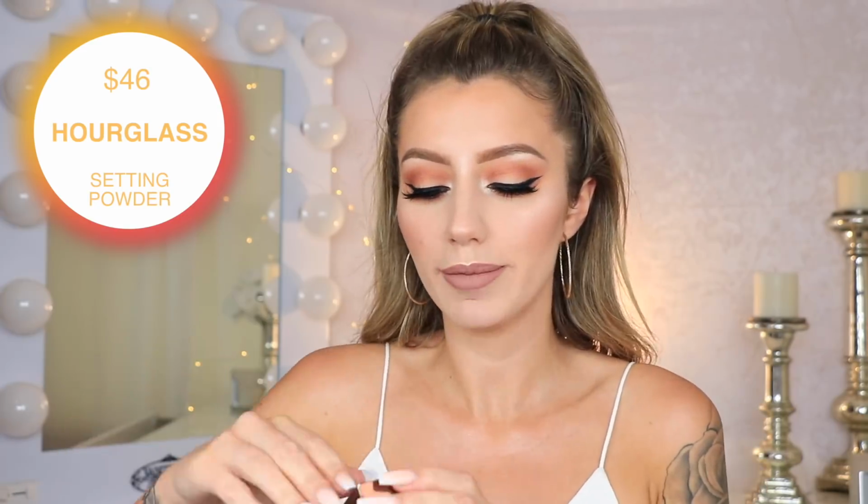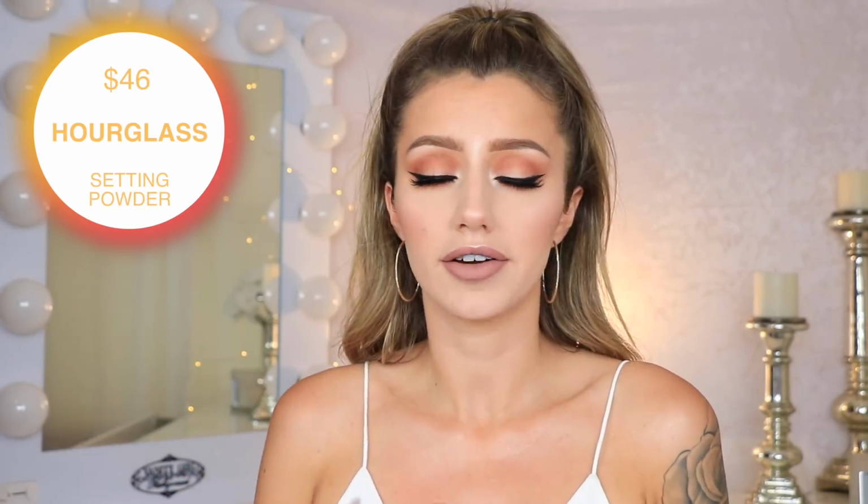Right, then we have the Hourglass Veil Setting Powder. Again, I've been hearing so many people loving this, but I also have heard some people saying that it's not good for oily skin because it starts to look a little bit dewy after it sets into the face. So that does worry me, but I'm still obviously gonna try it. I'm sure I'll love it.